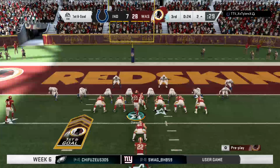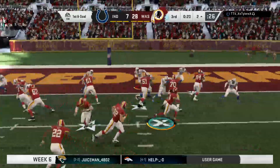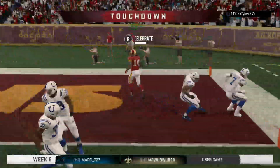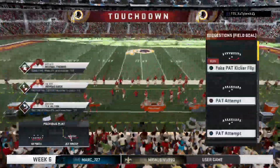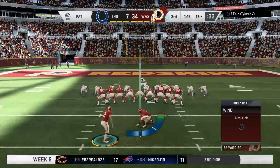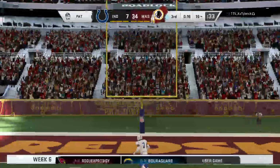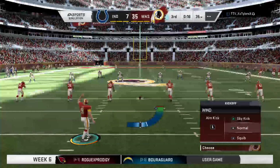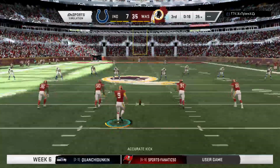A roughing call on the field goal try leads to 1st and goal. Running the sweep, Hilton with it. And he is into the end zone. Touchdown, Redskins. T.Y. Hilton with 2 touchdowns on the season, both in this game. And the Redskins capitalize on the short field as they take it in for 6. Point after, right down the middle. And that'll increase their lead to 28.